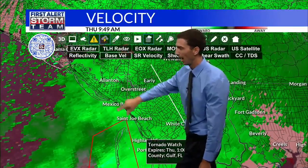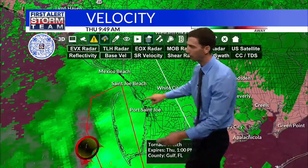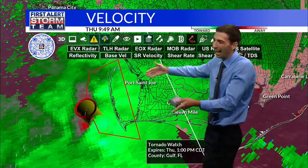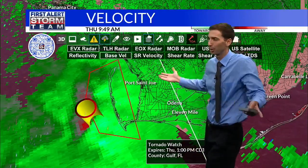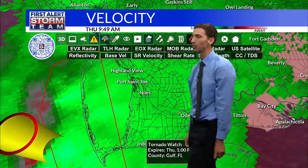So again, this is on the south side of Mexico Beach. If you're in St. Joe Beach, this is to the south of you. If you're in Port St. Joe, certainly want to keep an eye on this. Indian Pass, same thing. If not already getting into shelter, you can always get out if you need to. Again, if you're on Cape San Blas, you should be in shelter.